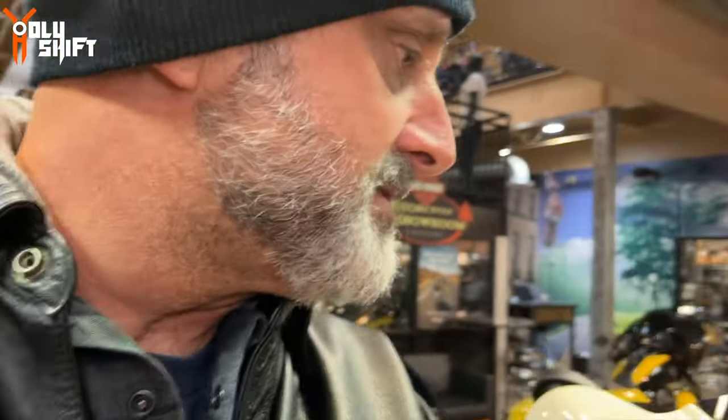A lot of 22 and 23 models still on the floor. Beautiful colors, the new ones.